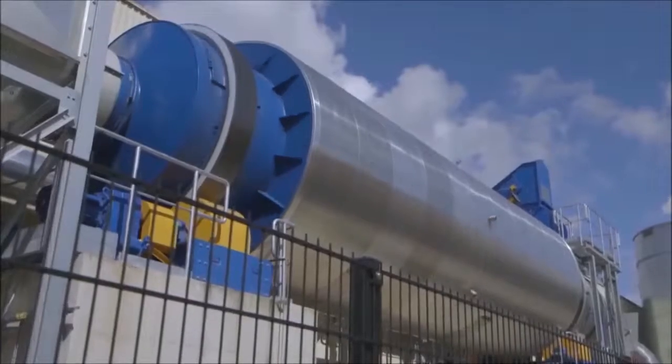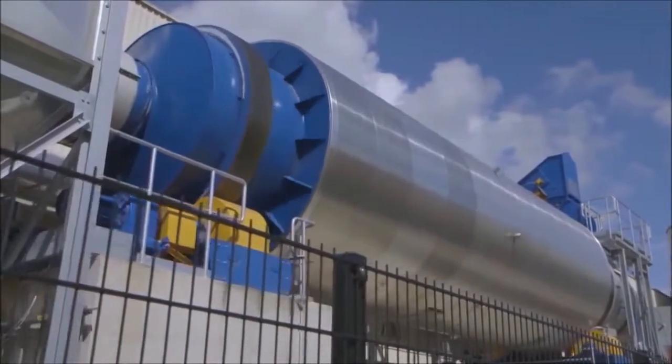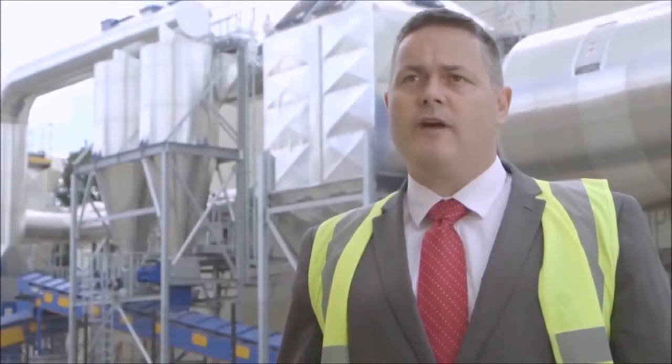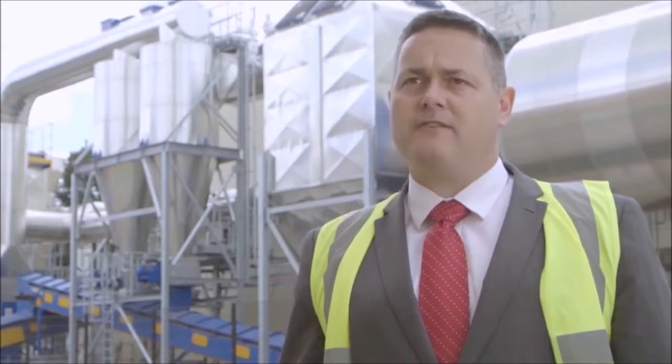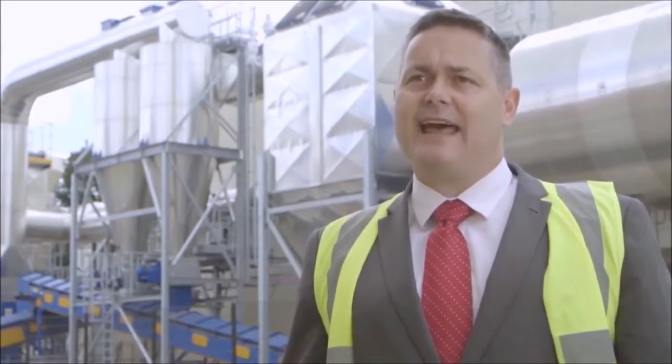The way we have the dryer is that it dries up to about 30% of the moisture out of the waste. Historically, that's landfilling water. And when you're paying up to £100 a tonne to landfill, that's unnecessary landfill because of the moisture.